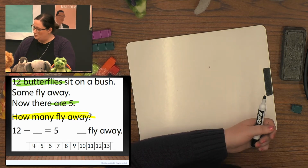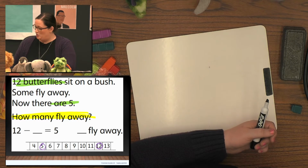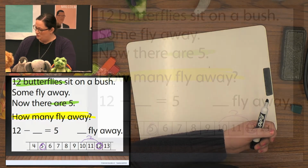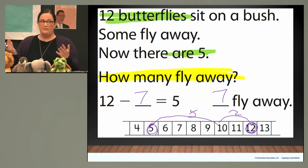Okay, I'm at 12, and I'm gonna go all the way to 5 to have 5 left. I need to count the hops between 12 and 5. Well, from 12 to 10 is 2, and from 10 to 5 is 5, as we know 5 and 5 makes 10. What's 5 plus 2? 7. So how many butterflies fly away? 7 fly away. Now let's check and make sure it makes sense. There are 12 butterflies, 7 fly away, there are 5 butterflies left. Is 7 and 5 12? It is. We found 7 fly away.